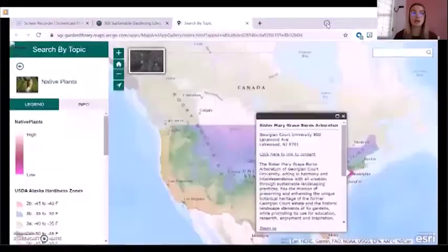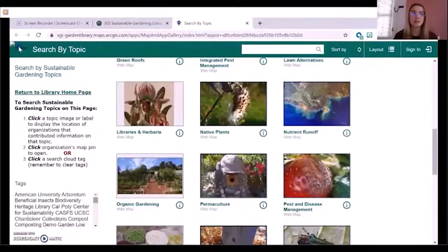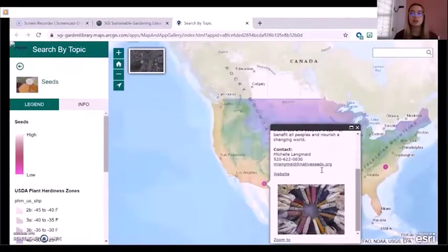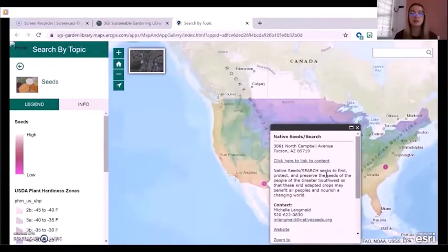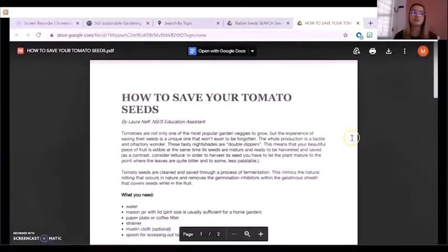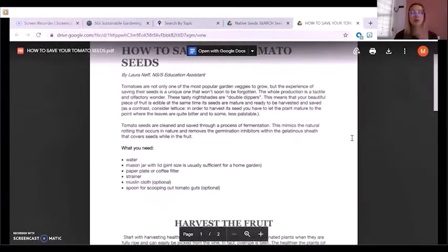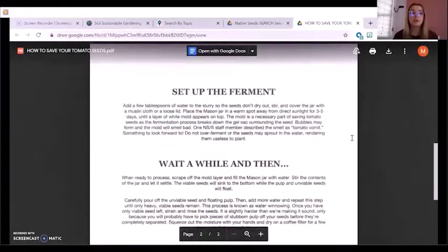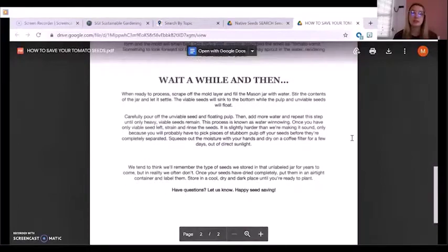I'm going to click on home again, and the last one I'm going to show you guys is seeds. The map will pop up, you click on one of the dots, and this box here, just so you know, is a little description of the contributor. It has their website, their contact information, where they're located, and things like that. And then clicking the link towards the content, it'll open this Google Doc, and this one is how to save your tomato seeds. This one will come in handy later when I go over a sample lesson plan. A Google Doc will pop up and it'll tell you exactly how to save your tomato seeds.